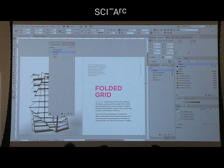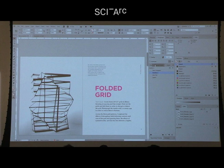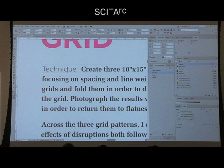Character styles are a little bit different. Paragraph styles are always for the entire paragraph. Character styles are for separate words or even just one letter inside of a paragraph. And I have one instance here where this word, technique, can't be a paragraph style, but it can be a character style.